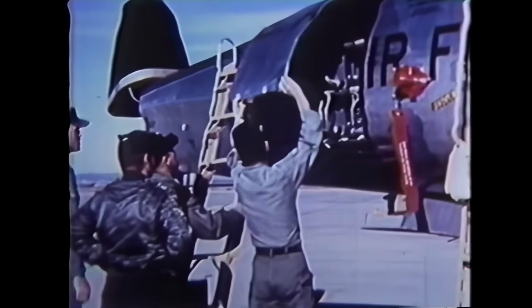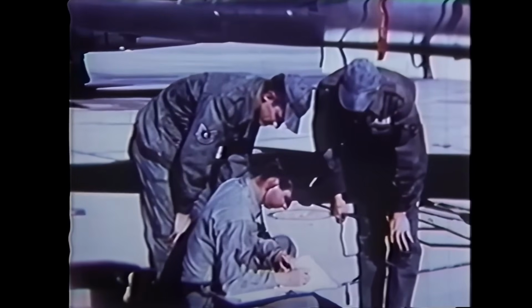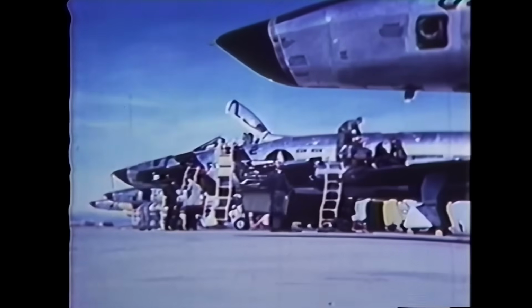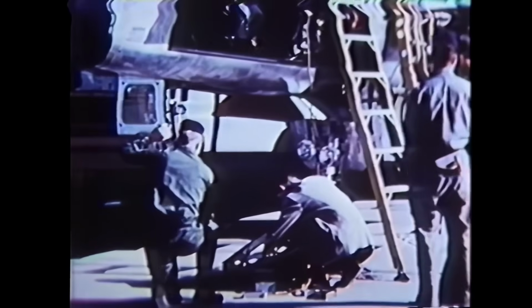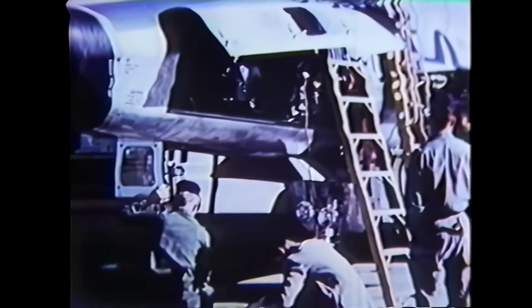What was Operation Sunrun? Test the readiness of the McDonnell RF-101 Voodoo to fly non-stop from Los Angeles to New York and back to Los Angeles, a distance of 4,900 miles at top speed, with all photo equipment operating. At the same time, bust a few speed records.